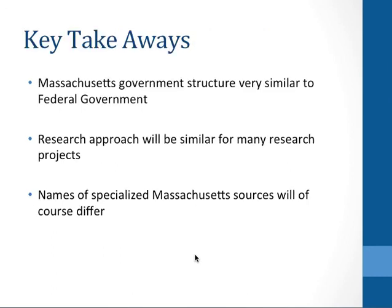Okay, so the key takeaways from this slideshow: the Massachusetts government structure is going to be really similar to the federal government. And why is that important? Well, it's important because we can use a similar research approach for many research projects. The one thing to keep in mind, though, is that the different Massachusetts sources are going to have different names, of course. And one other thing I wanted to point out for this slideshow is I'm giving you the official sources. So when you're looking at the sources on Lexis or Westlaw, you might notice things have a different name. That's because some of the sources are also published in an unofficial source, just like the federal sources, right?